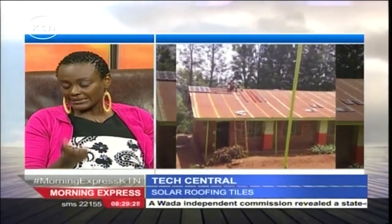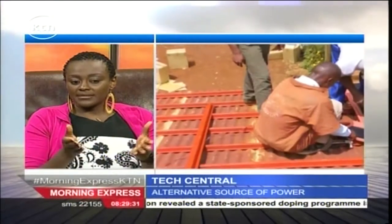The technology we're using is called BIPV, which is Building Integrated Photovoltaics. Photovoltaics here means light, basically. We're using the light, and one of the benefits of using this tile is that we're not heavily dependent on the heat, on how hot a day is, but the light.